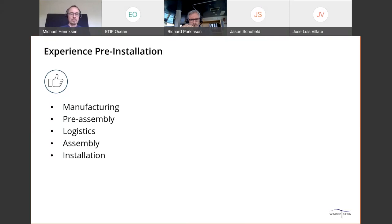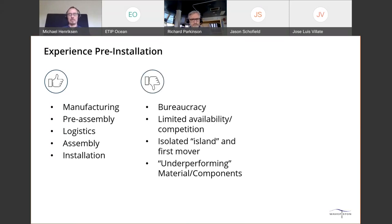So what's the experience here so far? Well, all the things up to the installation was actually working fine. Manufacturing, the pre-assembly, checking, logistics, getting the system out, assembly, and also the installation. We got it installed, although with some longer time than planned. What didn't work that well was there was very large bureaucracy around all these things, being able to work at the port, getting things out, the towage and towage plan.